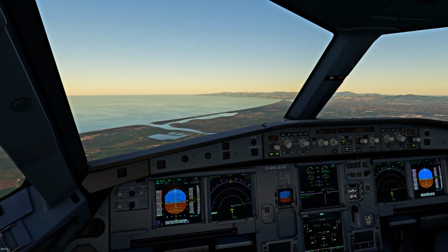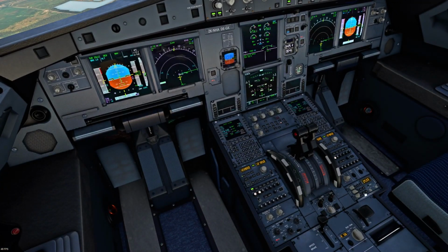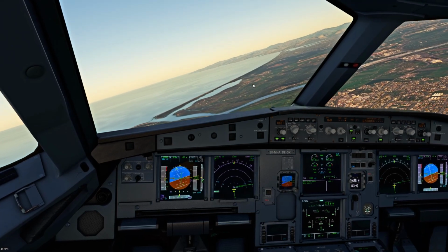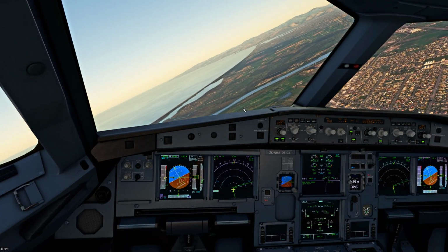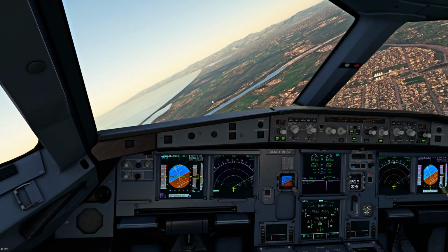Alright, we're just about to make our turn on the final here. I pulled our speed back to 160. We went ahead and went flaps 2. Here's that turn on the final. We'll go ahead and arm the approach. It should drop us at a good rate to grab the glide slope.